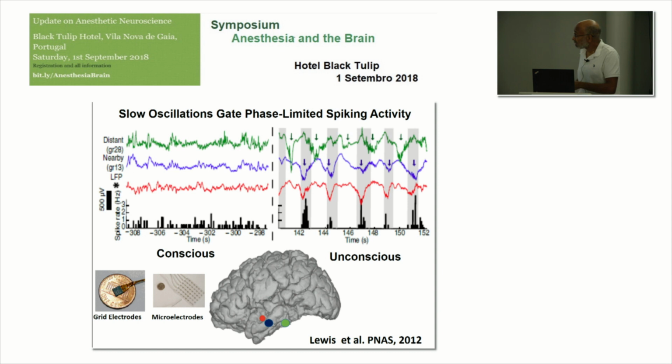All right? So let's just look at this. Here's an observation. This is from Laura Lewis's PhD thesis. She published it in PNAS back in 2012. This is the EEG when the person's awake. The local field potential is being recorded at these sites on the brain. And then here's the spiking activity. It's pretty broadband, no particular organization.